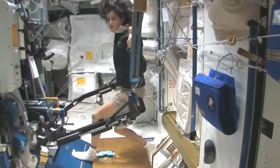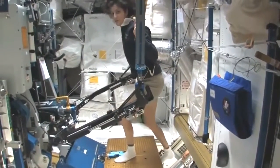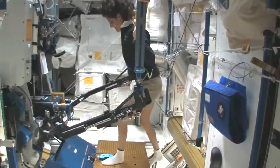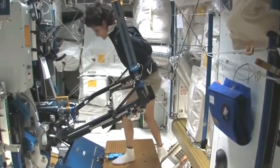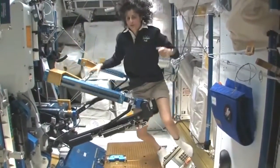One of the cool things is you can do things that you can't do at home. For example, single leg squats with just one leg, because you won't fall over. So all sorts of stuff. You can also do bench press. We have a bench that we could add on here. So you can work on your beach muscles.